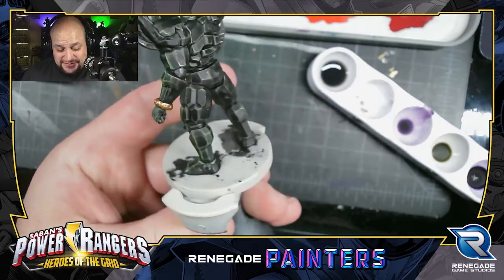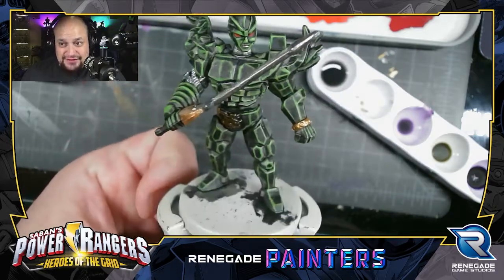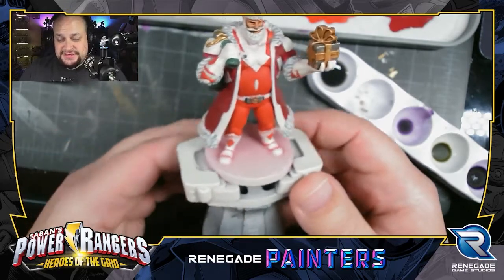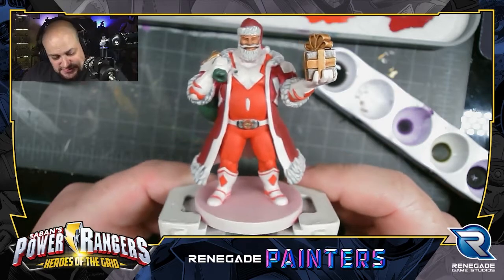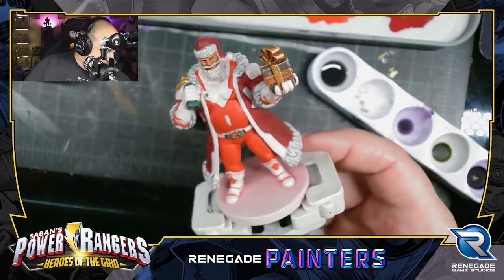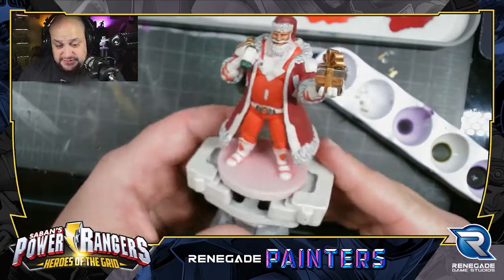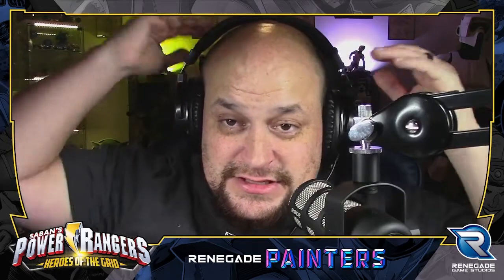Actually, the more I look at this model, the more happy I am with how the lines turned out. He actually looks really, really good. But, yeah. Santa and Heximas, or whatever this is. Am I saying that right? Yeah, Heximas. Santa and Heximas will bring us into the new year together as we finish up these next couple streams. So, yeah, super happy with how it's coming out.